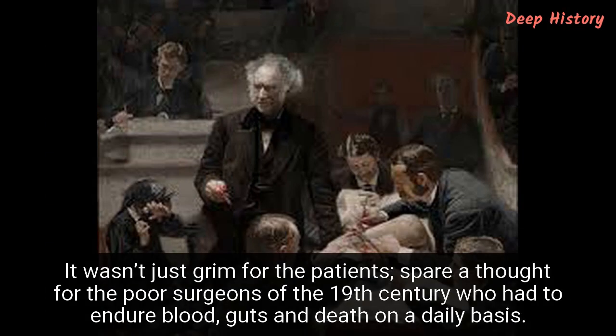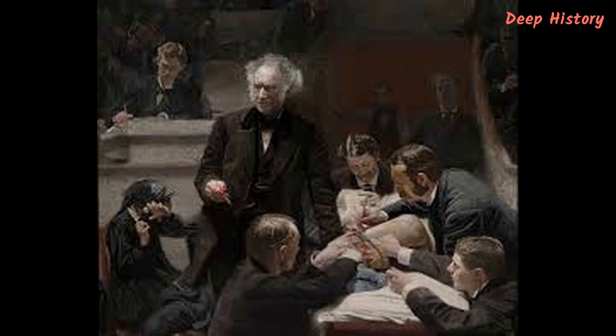Number 3. It wasn't just grim for the patients. Spare a thought for the poor surgeons of the 19th century who had to endure blood, guts, and death on a daily basis. Surgery wasn't just traumatic for the patients. It was also highly demanding for the surgeons themselves, in more ways than one.